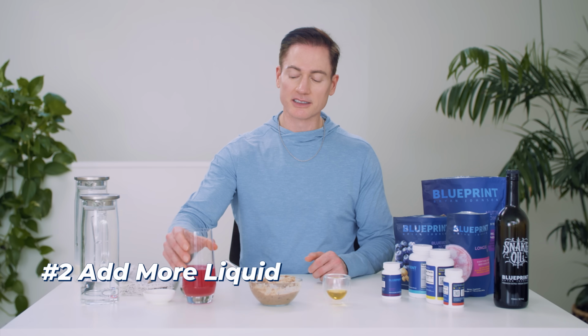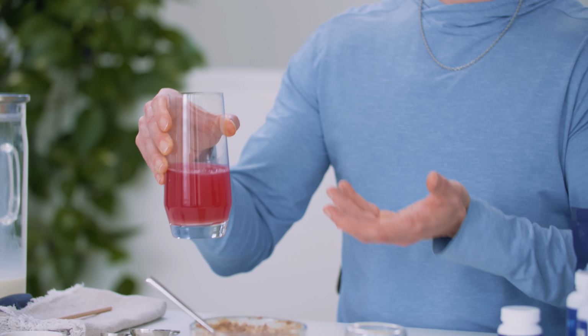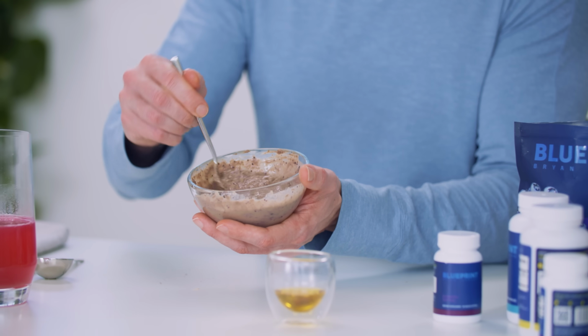Next, for longevity mix, if you're prone to heartburn, you can add more liquid, maybe 20 ounces. Otherwise, you can have a more concentrated taste, which I have here. You can also add more liquid to Nutty Pudding. You can see the texture here, but if you'd like to make it into a shake, feel free to do so. Many people add additional things, chia seeds, honey, berries. So make this your own and something you enjoy.